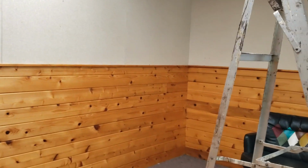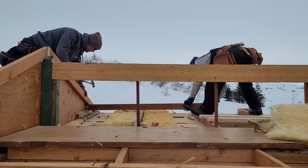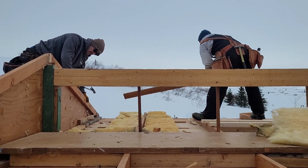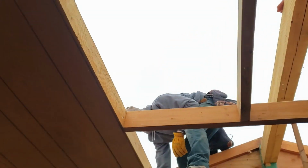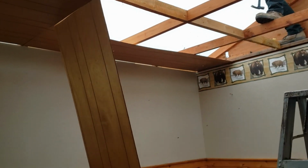There we go. We started with tearing the rolled roofing off. Got the tar paper. Pulled the plywood. Pulled all the rafters. We found this beautiful chainsaw-built beam, a 4x6 beam up here that was original.